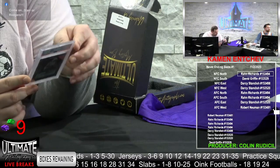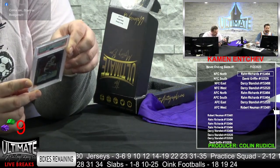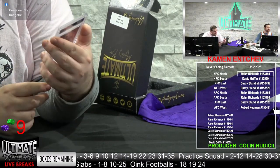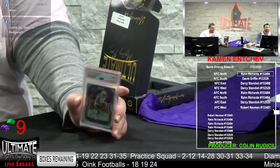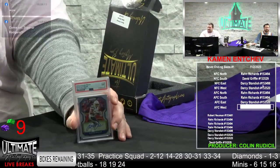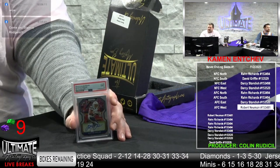I mean, look at this. I'm looking at the numbers in 2019 on this one, Colin. He had 993 receiving yards in 2019. That's crazy. That's an insane hit right there. It's Newman. Let's go, Robert. Just a filler hit. Wow. On the Mint 9, Austin Ekeler. Yeah, I think it's a silver refractor, too. That's a beautiful card, man. This is nice. Oh, my gosh.